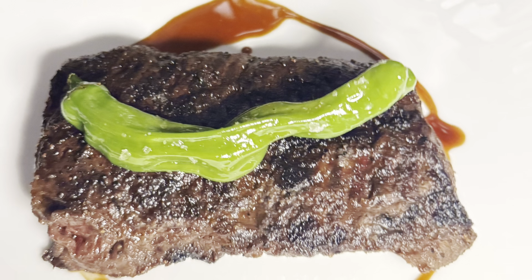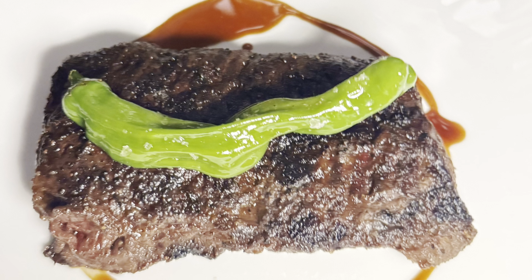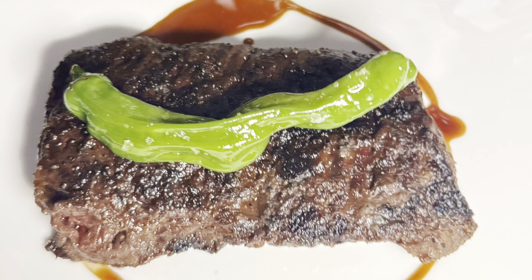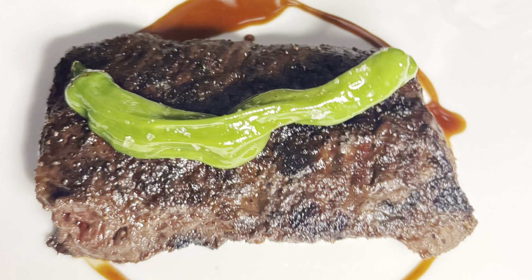We decided to have the beef. One of their signature dishes is the roasted beef Wellington for two. It's $158. We did not have it this time, but I will definitely come back at a different time and try that out and give you a review of that.